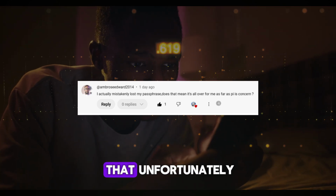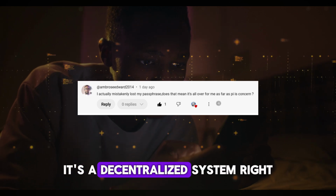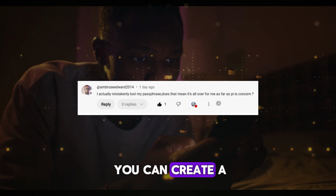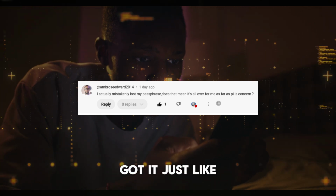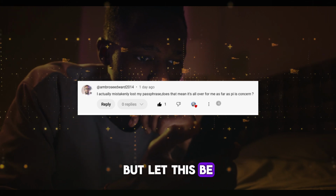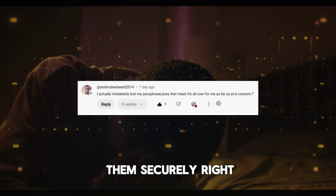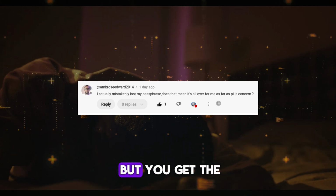The short answer is that unfortunately Pi Network cannot recover lost passphrases. It's a decentralized system, which means there's no master key or magic reset button. But don't despair. The good news is you can create a new wallet right away and redo checklist step number 3, just like we mentioned before. This essentially links your new wallet to the blockchain. But let this be a lesson to everyone. Guard those passphrases like they're the crown jewels. Seriously, folks, write them down, store them securely. Maybe even get them tattooed on your... maybe not that far. But you get the idea.